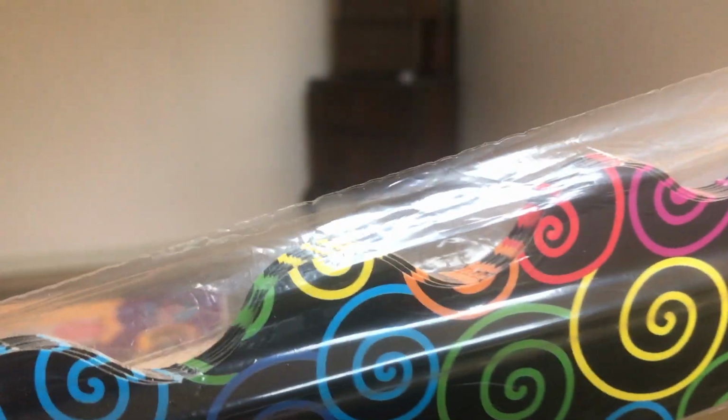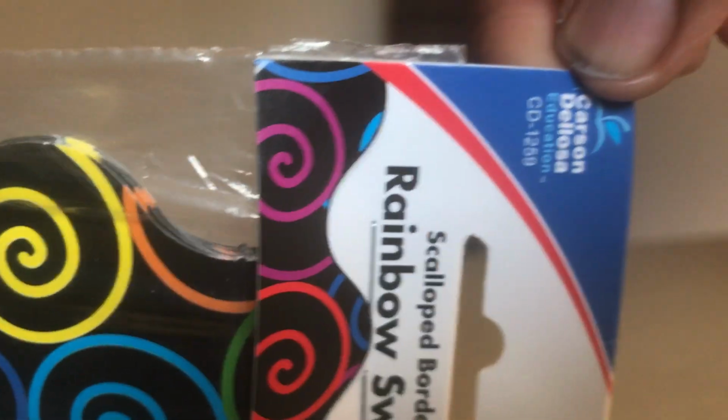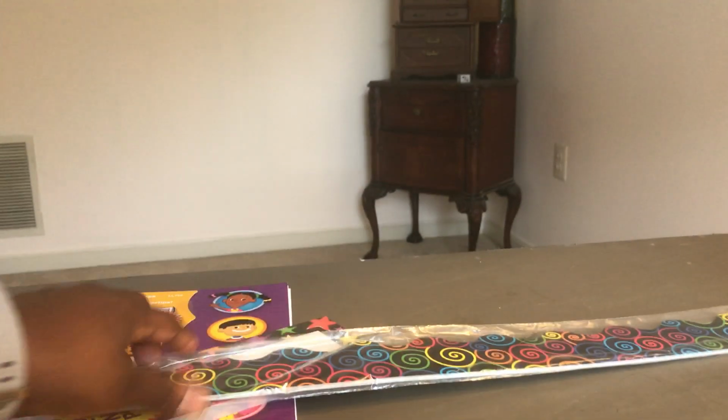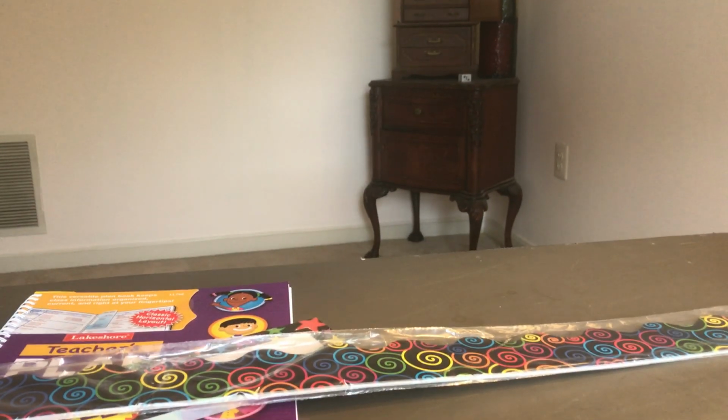I found this border. Now I have a whole bag of border that I probably will show you in later videos, but this border I got from Lakeshore. Can't get the tag in there. There it is. It's by Carson. So it's really cute. It wasn't very expensive. It was like $3.99, so that's right up my alley because I like a lot of nice things, but I'm really cheap, so I do a really good job at being cheap and having all the things that I need in my class to be successful.